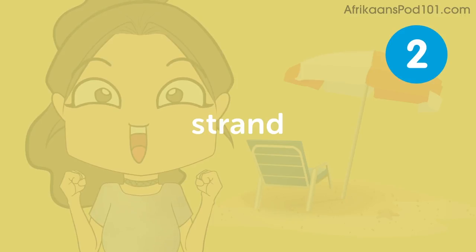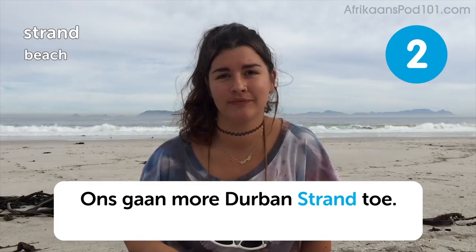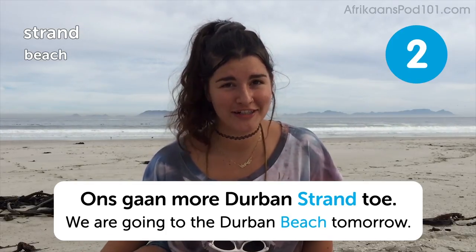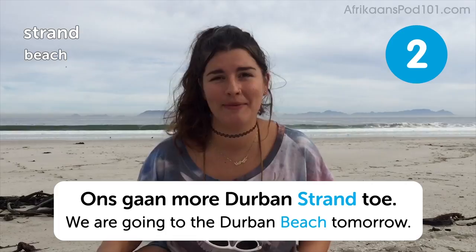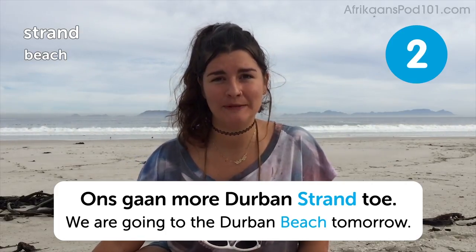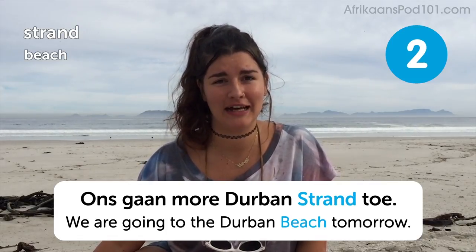Strand. Beach. Ons gaan môre Durban strand toe. We're going to Durban beach tomorrow. Well, if you are going to Durban beach tomorrow, lucky you. That's the nicest place where the water is all nice and warm and you can swim in the sun, surrounded by lovely, wonderfully happy people. So if you're going to Durban strand tomorrow, then you're a really lucky person.